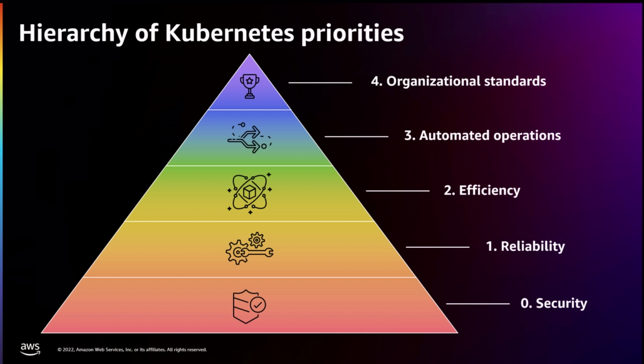So efficiency. And then once you have those things, you can start to think about higher order functions, things like automated operations. How do I make sure that everything comes together really seamlessly, and I have to do minimal work to run and maintain the system? And then once I have all this, you can think about this in scope of a Kubernetes cluster, right? I have a cluster that's secure, reliable, efficient. I can automate it, and then I can take that package and roll that out as a standard across my organization. So these are our priorities.